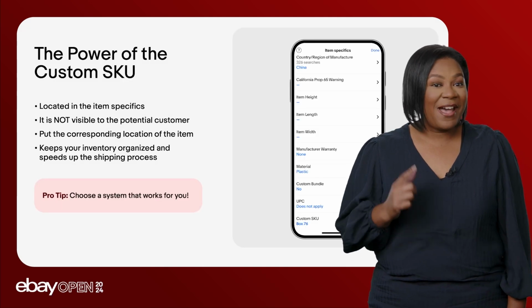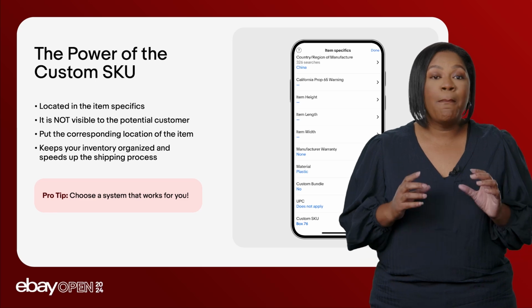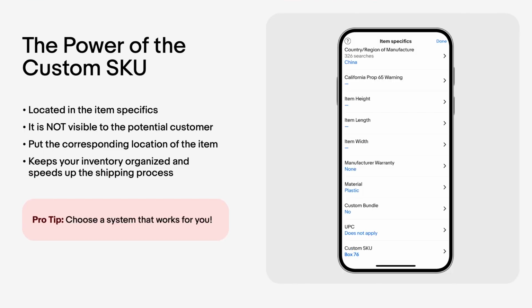Let's look at the power of the custom SKU. Now, the photo on the slide shows you the mobile view of where your custom SKU is. It's under item specifics, and it's towards the bottom right under UPC. I put box 76. This was actually one of my draft listings.